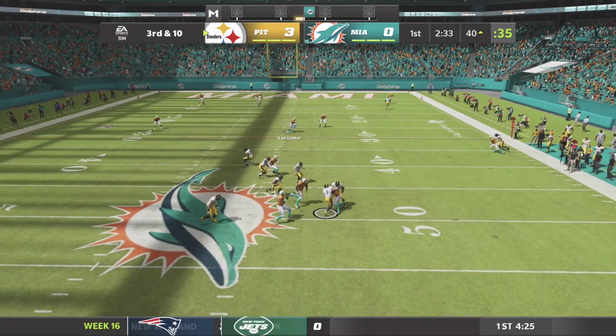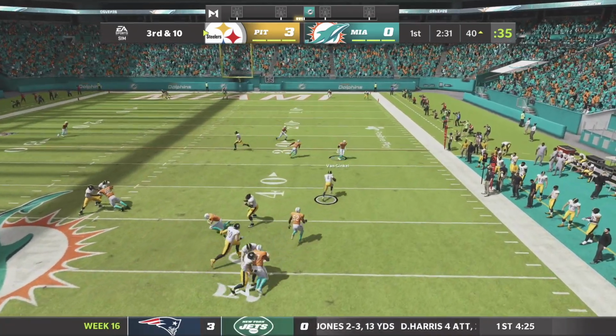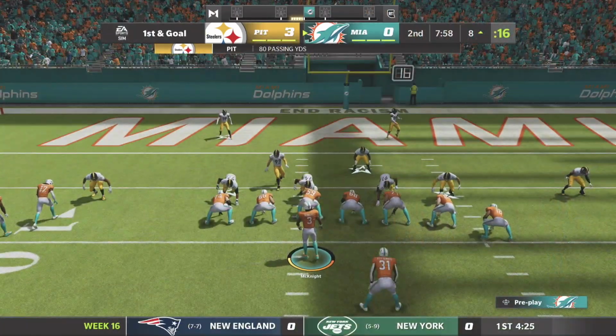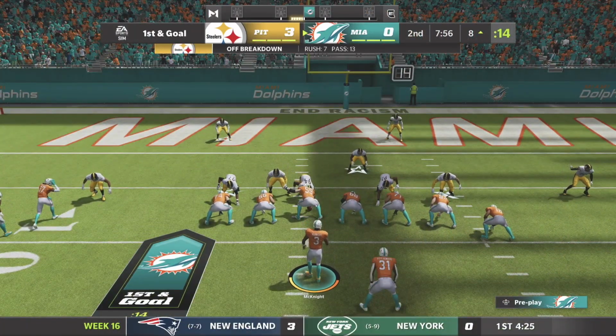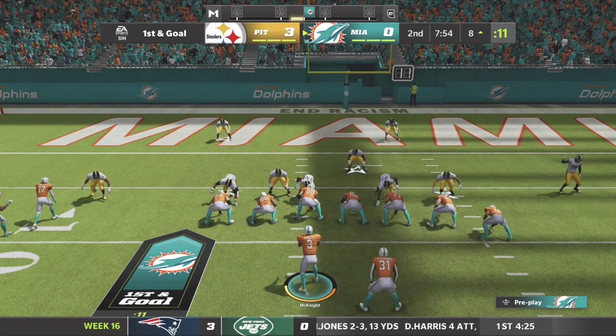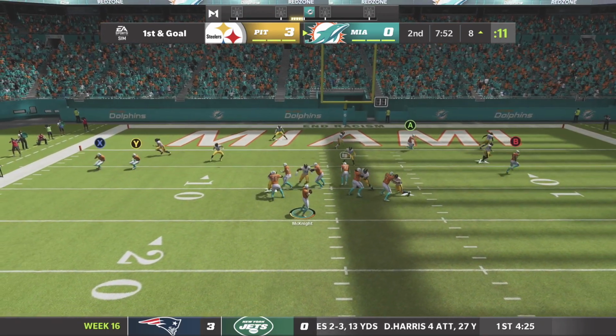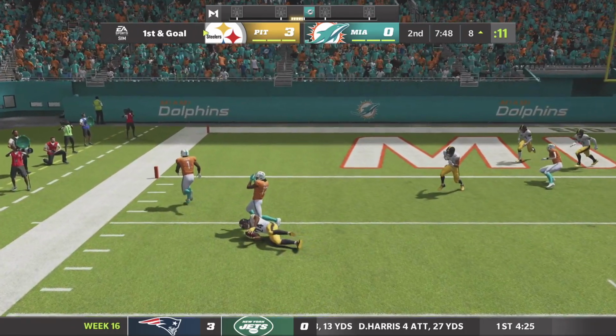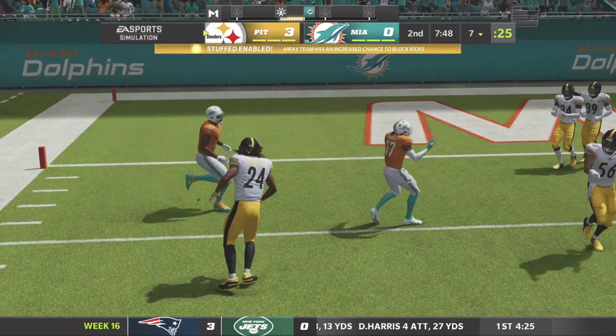So here is Pittsburgh now. Mariota trying to get out of the pocket, and he does. He breaks a tackle and does pick up a gain of 3. Mariota can run, remember that. As they do settle for 3 on that drive, as now we're into the second quarter. McKnight now in scoring position. Throws to the left side, and that one's picked off.